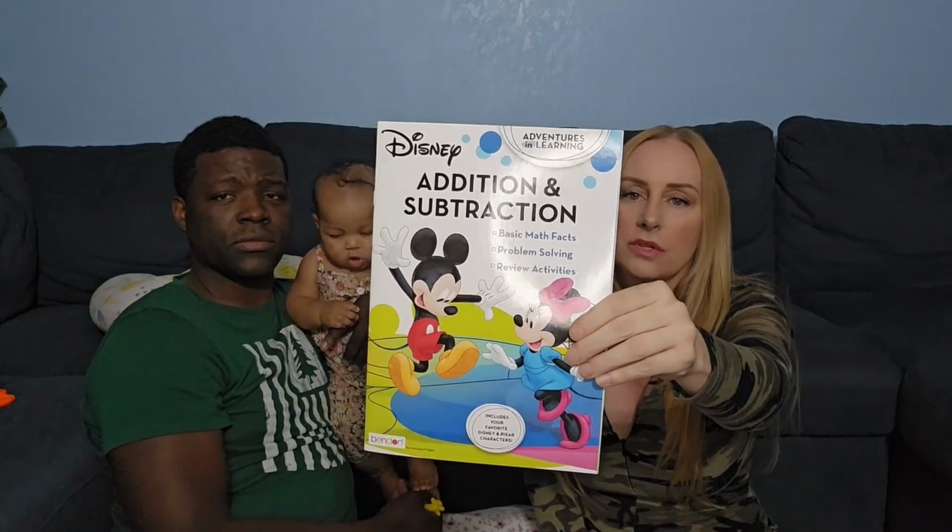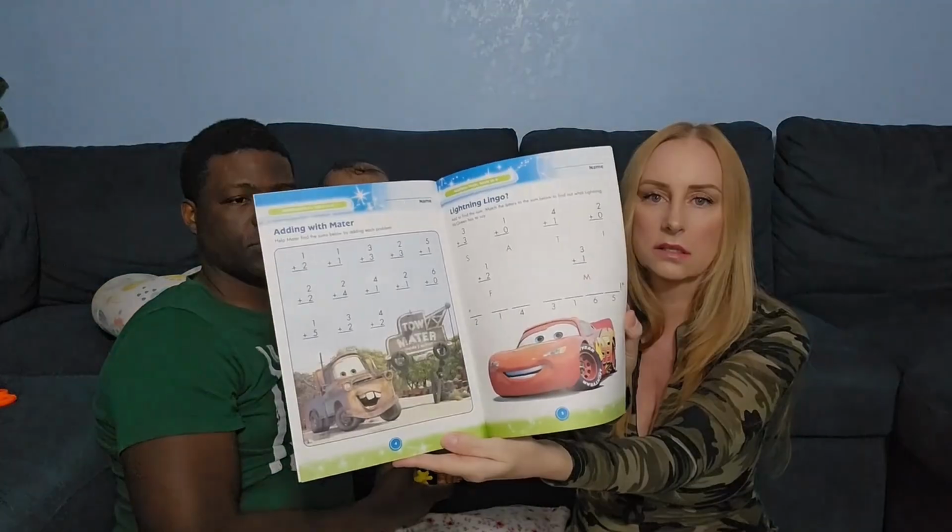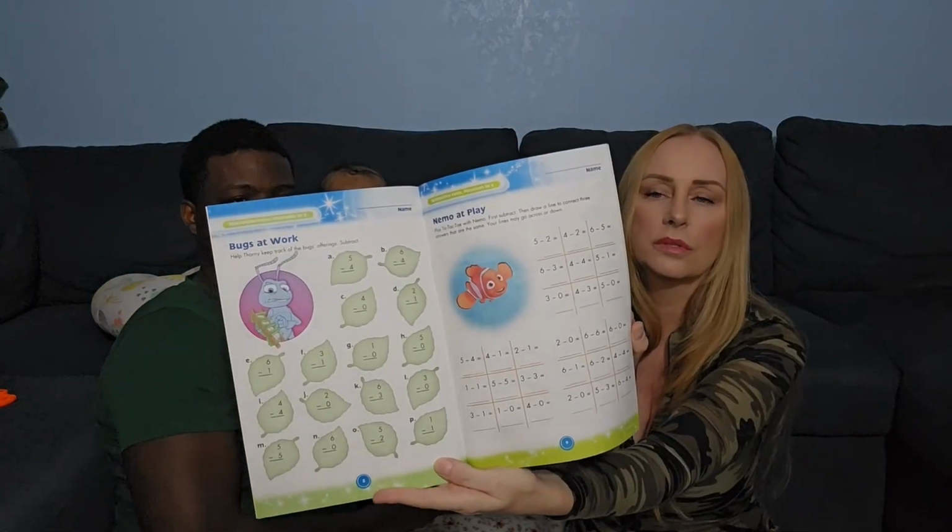And then the next thing I got was these learning books. This one is a Disney one. It's addition and subtraction. And it's just basic maths, problem solving, review activities, and it's got cars and stuff in it. These are for Ethan, but I think just workbooks. I think I'm going to go back to that store and pick these up for Romy, because I want to get her started. Well, not right now, but soon. I want to get her started on learning all that stuff before she goes to school.